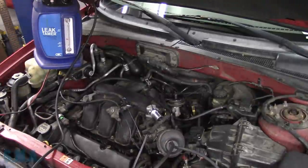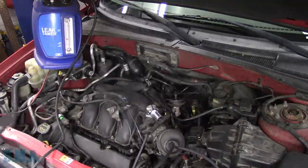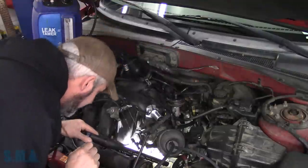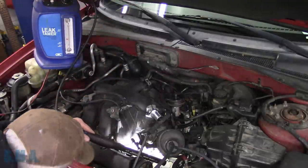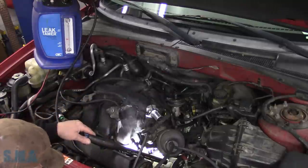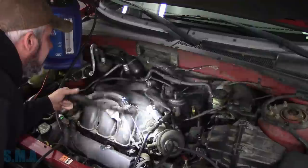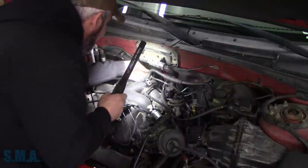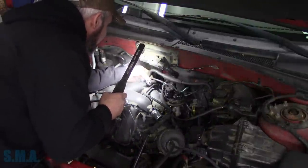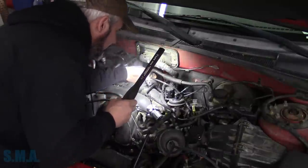Find a flashlight. Let the good times smoke. Oh, what is that down here? He's smoking like a banshee down there. Holy crap. We're smoking everywhere. Got a big smoker there.